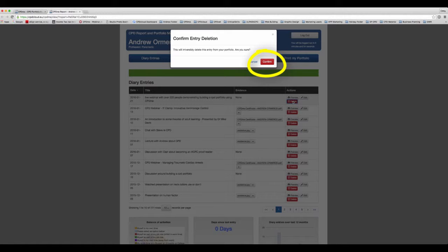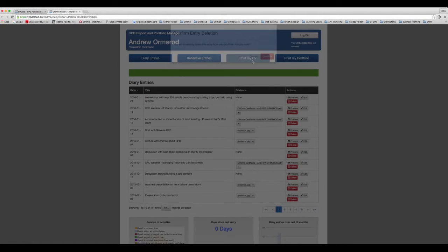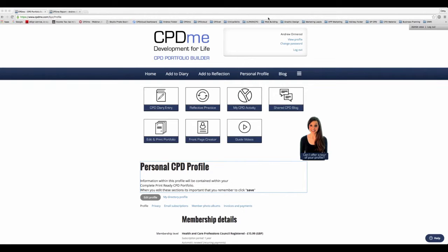Because if you do click to confirm, it will completely delete that particular entry from your portfolio, and there is no way at all that anybody can recover it. It will delete it altogether from the system. So I'll just click cancel for the time being.